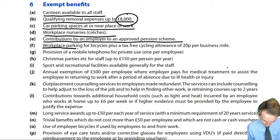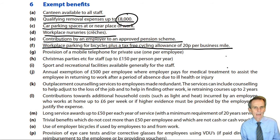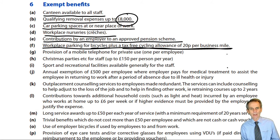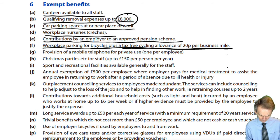To encourage, of course, us to get out of our cars and pursue a healthier lifestyle and a better lifestyle for the planet, workplace parking for bicycles, no less. Plus, gets better, a tax-free cycling allowance of 20 pence per business mile there. So as you pedal, you can get some money back indeed. If, of course, the employer chooses to compensate you in such a way. But again, a further exempt benefit.